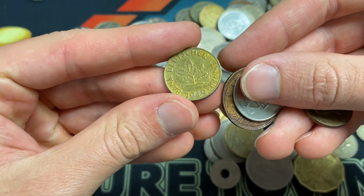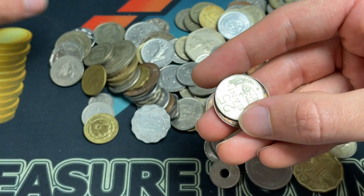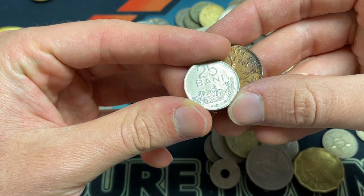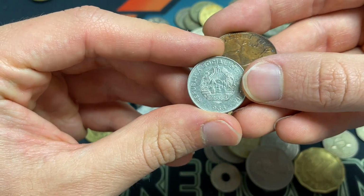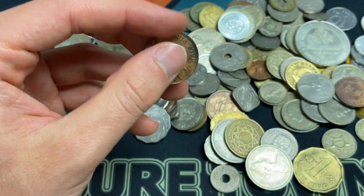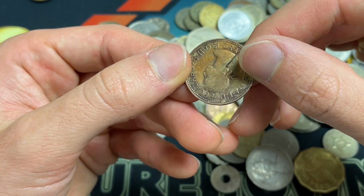1949, that was the first year that they did these. Oak tree, I will tell you this much, was like Germany reappearing and growing out of the ground after World War II. Here's a Romanian coin, 25 bani, 1966. I think it's sort of unique enough where I'll put it to the side and maybe put it in one of those lots. 1964 halfpenny.